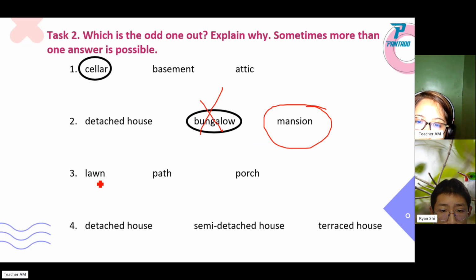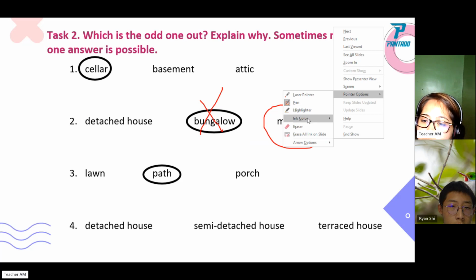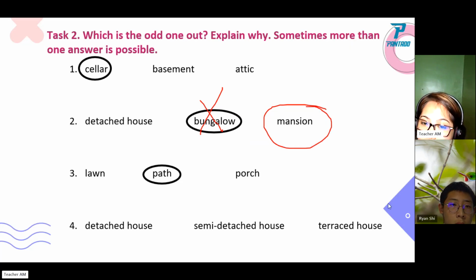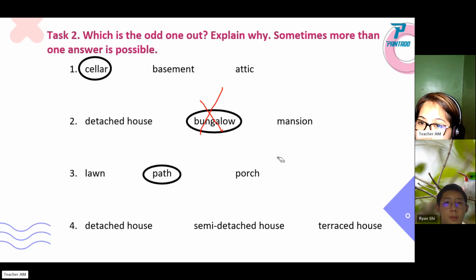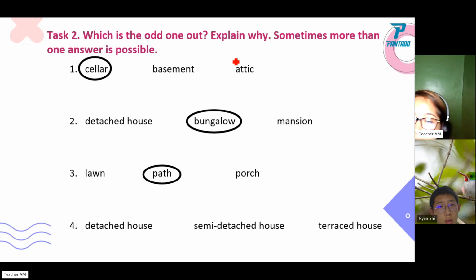Path. Why? Because path is in the garden. It's difficult to see it. Okay, because path is difficult to see. So very good. Now what about number four? So we have detached house, semi-detached house, and terrace house. Okay.